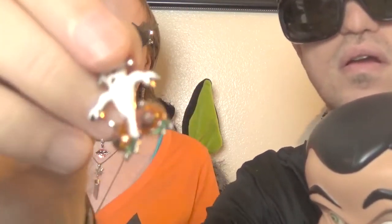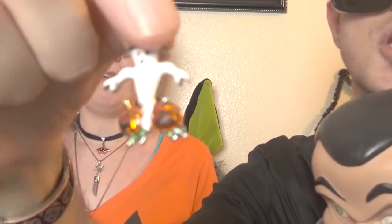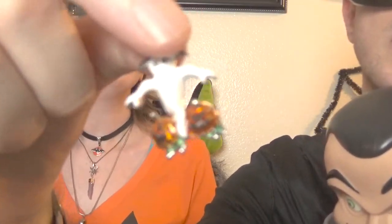The ghost has enamel, and he's got a witch's hat, which is cute, and he's got little pumpkins on the bottom. I'm not sure if Gomez got that for me or him, but he got one. Maybe to share. Oh, we're going to share it? Yes. That's so cute of us. Yes. Aww. Here's the dorbs.